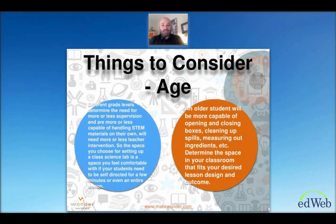So some things to consider, and one of those is age. Now, different grade levels determine the need for more or less supervision and more or less capability of handling STEM materials on their own. So you'll need more or less teacher intervention. This means you would have to determine, based on the grade level, how involved you need to be in this process, whether it's setting up supplies, making sure that the labs are ready to go, or are they old enough that they can do some of this on their own?